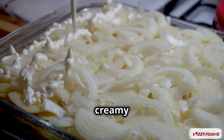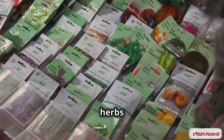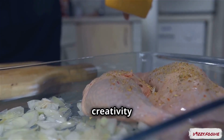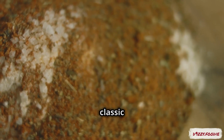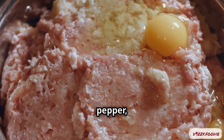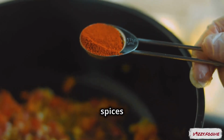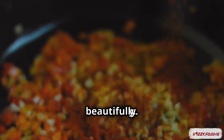Now that we've got our creamy mayonnaise base, it's time to let our taste buds run wild with herbs and spices. This is where you can really let your culinary creativity shine and customize the flavors to your liking. For a classic Southern-inspired flavor profile, I like to add a generous teaspoon each of salt, black pepper, paprika, and garlic powder to my mayonnaise mixture. These spices add a warm, savory depth that complements the chicken and eggs beautifully.